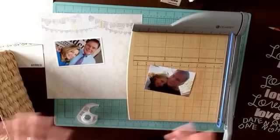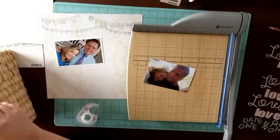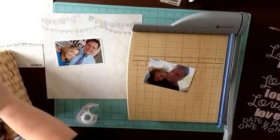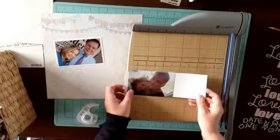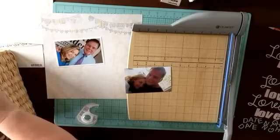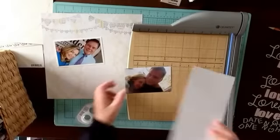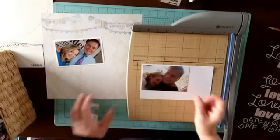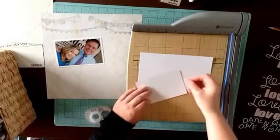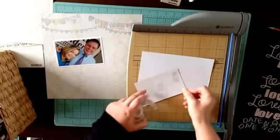Anyways, this layout is about having to fall in love with each other. And I'm saying having to because if you choose to be married for life, which we have, then you really have to dig deep and fall in love with that same person over and over and over again. And you really have to have a long-term view of your marriage. Look at the horizon.